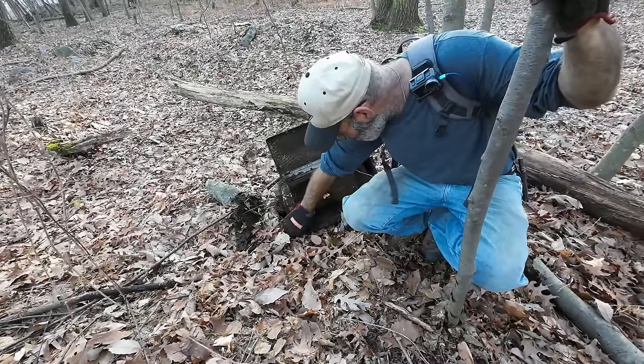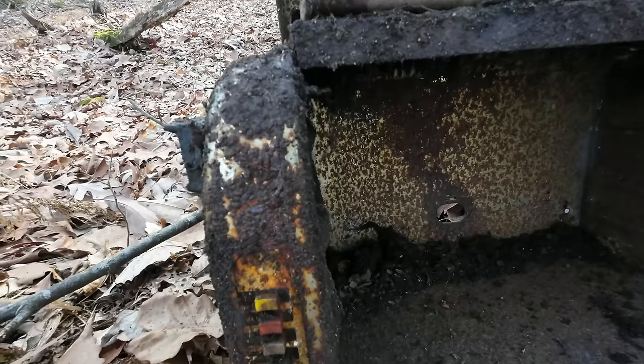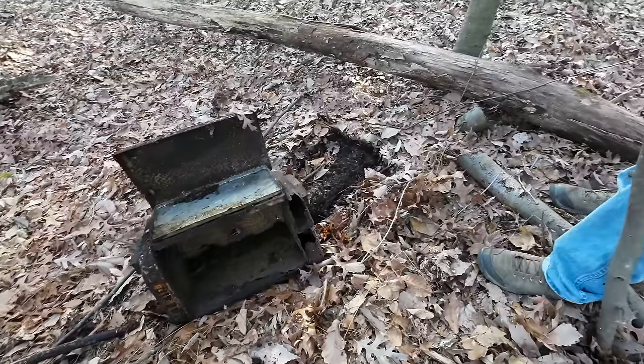Still got them on. The strangest things you find in the woods. And here we go with a toaster oven. Fiesta brand with a hot plate on top. The only thing that's missing is the glass door in the front. And it's just partially buried right there.